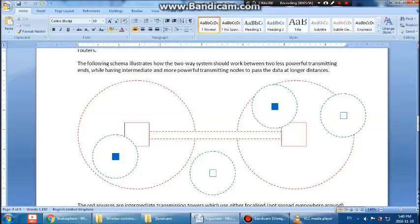The red squares are this time intermediate nodes, transmitting towers, which are more powerful than the client ends, which are the blue squares. The maximum range of the blue squares is smaller, okay, and we can observe that the intermediate nodes communicate with the clients around them and at the same time communicate between each other.